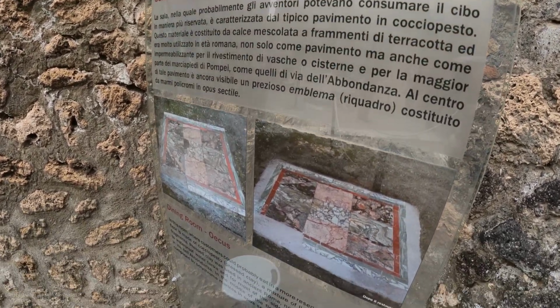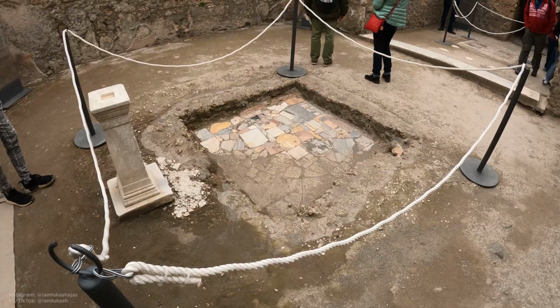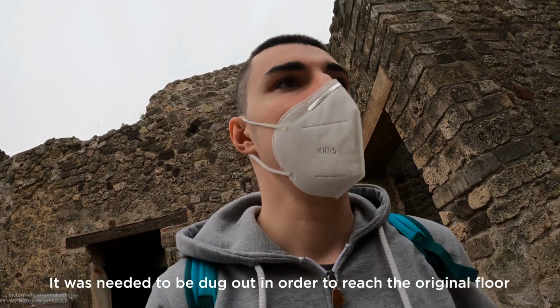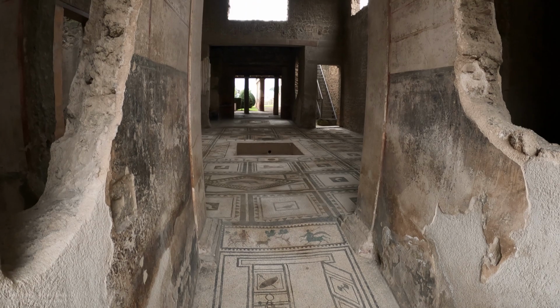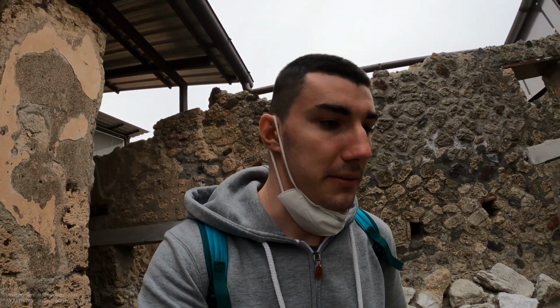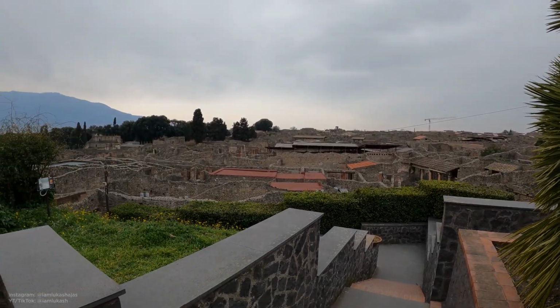Well, apparently this is a house. Right now we are in the dining room, so it's really interesting to see how it actually looks like, which was needed to be dug out in order to reach the original floor. Yeah, this looks really interesting. There had to be some kind of rich house or something, because that looked luxurious. It's really hard to believe that this was once a functioning city, but then a volcano erupted and now this is how it looks like.